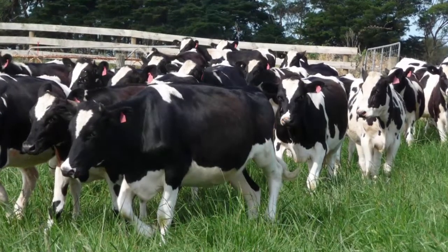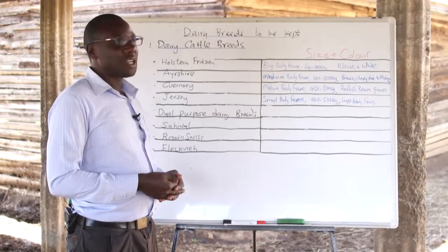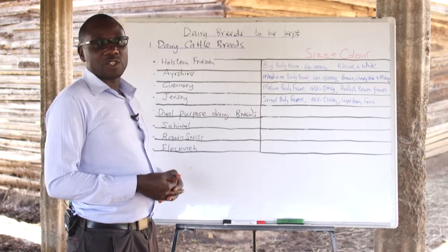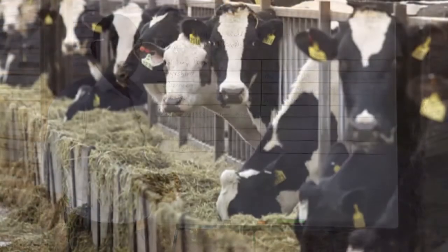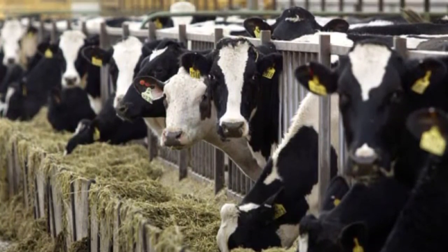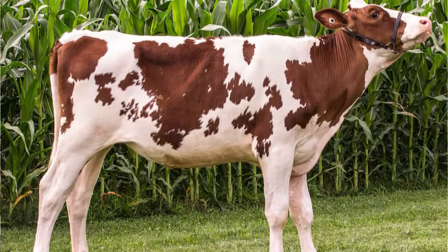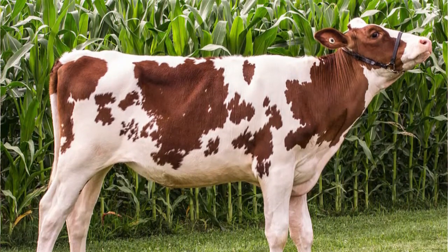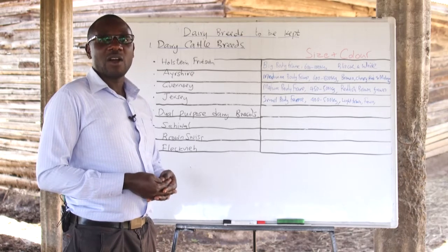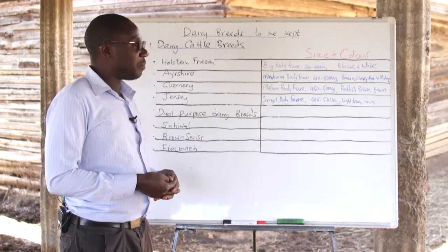Starting with the Holstein Friesian, this is a big or large body frame cow which weighs from about 600 to 1 ton, and it's known to be a breed that is highly populated in the country, and it is always black and white in color. We also have the red and white Friesian, which is because of the recessive gene of the red. The breed produces milk of between 7,000 and 12,000 kilos per year or per lactation.